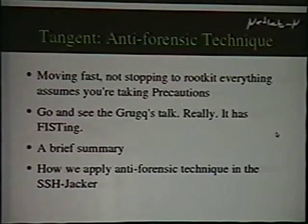Now, a little brief tangent, if you'll indulge me, into anti-forensic technique. This MO of moving fast, of getting in there, taking the user's shells whilst they're using them, and not stopping to rootkit up the local box, right? That's kind of risky, right? That level of just going and doing your thing and hoping that no one notices you because you're so fast. Yeah, you do have to still take a few precautions, and I guess I take it for granted when I'm doing things that probably I shouldn't, that I don't want to get caught or sued or anything.